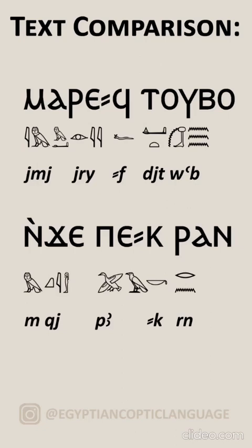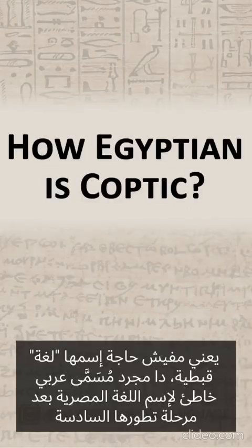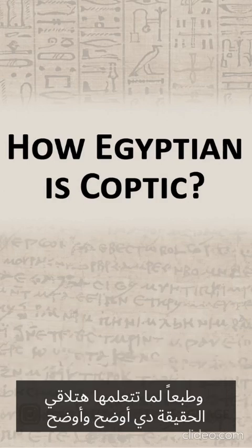So I think you get the idea. In conclusion, you can see that Coptic hardly differs from earlier stages of Egyptian. And of course, the more you learn it, the more parallels you see.